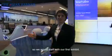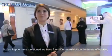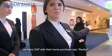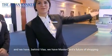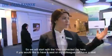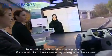So we will start with our first exhibit. As Pepper mentioned, we have four different exhibits in the future of banking. We have Visa with their connected car. We have SAP with their home purchase app, Really. Behind Visa, we have MasterCard's future of shopping. And we have voice banking using the Amazon Echo. So we will start with the Visa connected car here. If you'd like to have a seat.